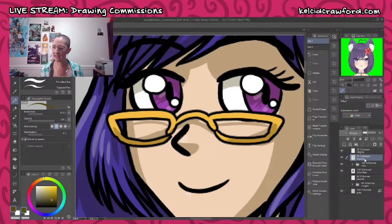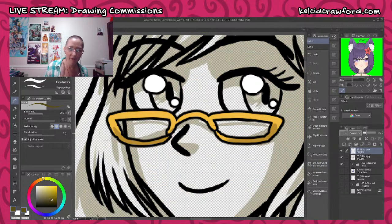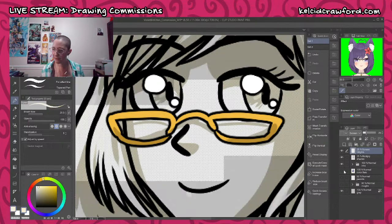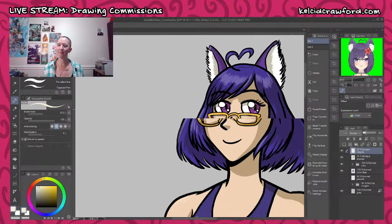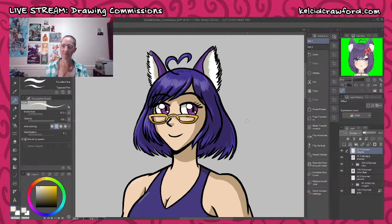And to get across that these are glasses, we'll go ahead and put the highlights there. Oh gosh, where'd the highlights go? Okay. Sometimes it is hard to tell when you turn the background layers off, but there we go. And a little bit of shine here, a little bit of shine here. Okay.